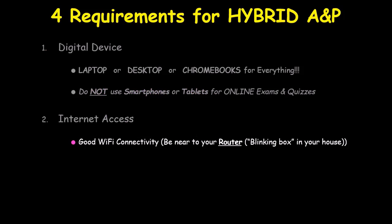Now, I don't want to be condescending. I don't know if everybody knows what this is because some people refer to it as the modem, which is wrong. The modem is in your computer. The router is that blinking box that you have someplace in your house. And that router is going to spread the Wi-Fi to TVs and cell phones and computers and so forth. So if you're closest to it, that kind of takes first priority. So keep that in mind. All right. So try and get as close to that.